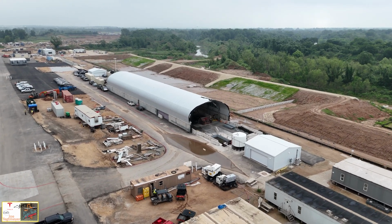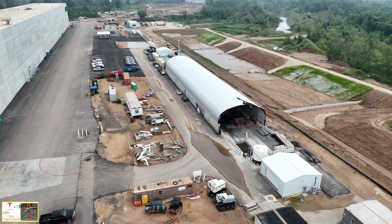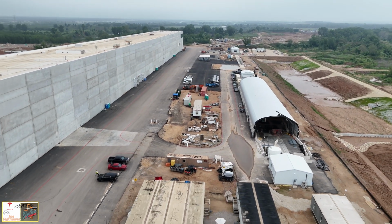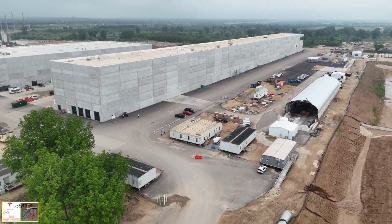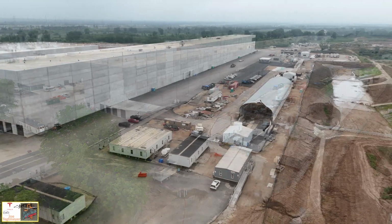If you look at the south side of the open end of the crash test facility, the grates for that underground tank, that pit, have been removed. So perhaps that has just recently been used for some sort of testing. It's kind of hard to tell, but that is a definite change from the last time that I was here.